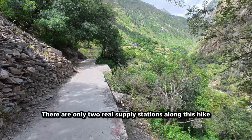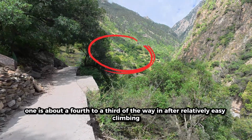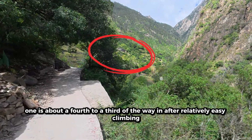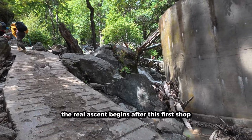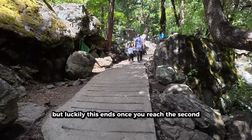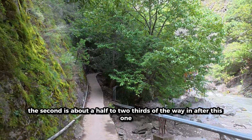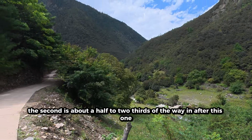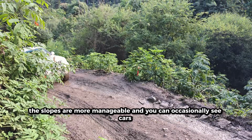There are only 2 real supply stations along this hike. One is about a fourth to a third of the way in after relatively easy climbing. The real ascent begins after this first stop, but luckily, this ends once you reach the second. The second is about a half to 2/3 of the way in. After this one, the slopes are more manageable, and you can occasionally see cars.